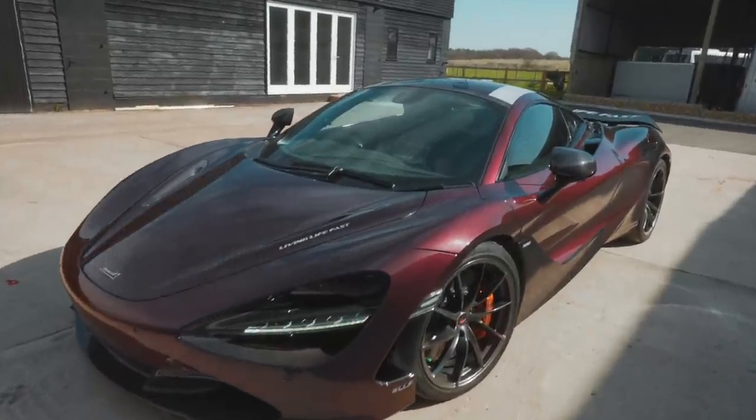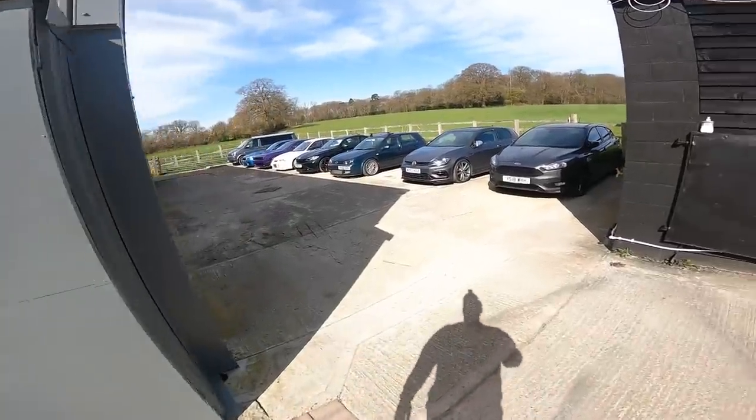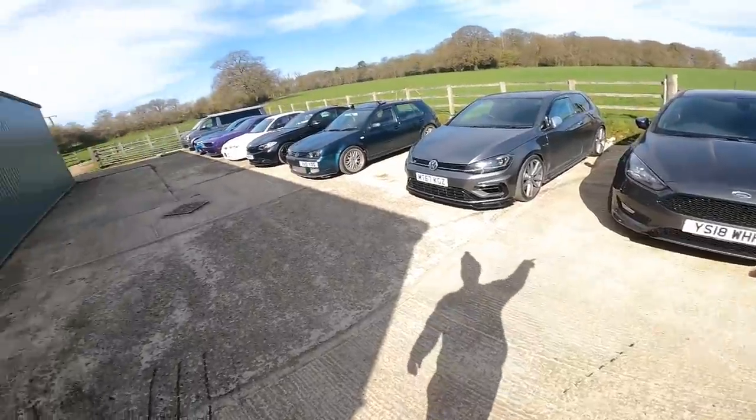That car in the night looks like a black silhouette. Sexiest looking thing ever. Like, she ain't black no more. Check out the lineup, people. Looking mad out here, right? So that's the daily driver.